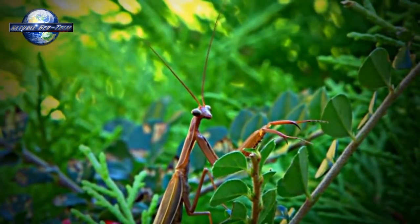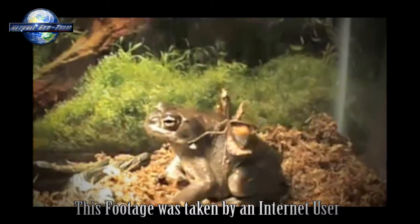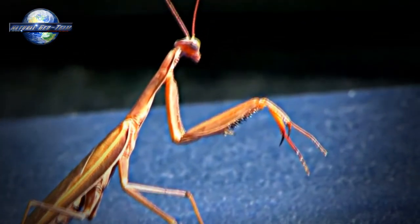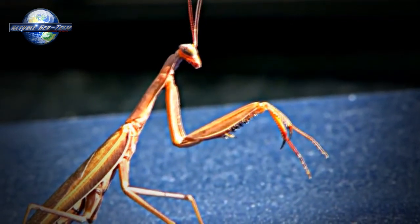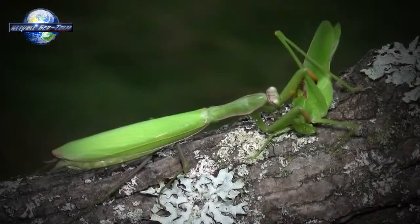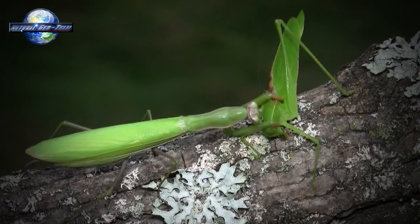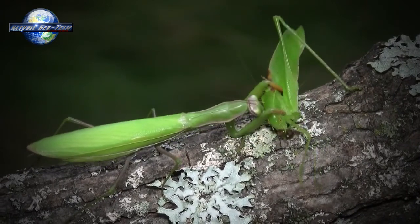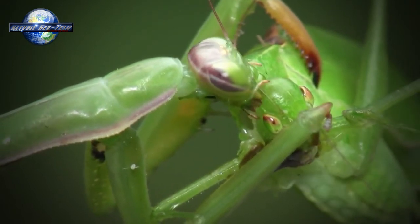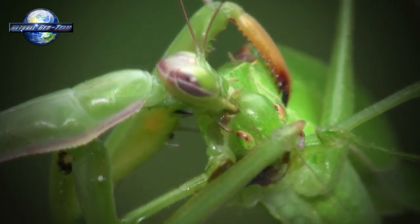The praying mantis is a superb example of evolution. Their kung fu style is indescribable to watch. Whether you love them or hate them, you will still be interested in watching their unique style in hunting. These creatures are truly a great example of nature's perfect assassins.